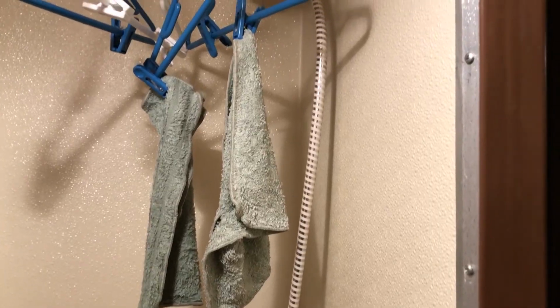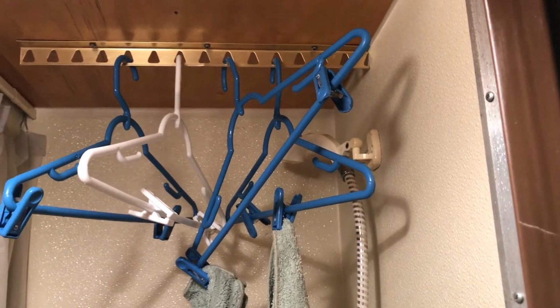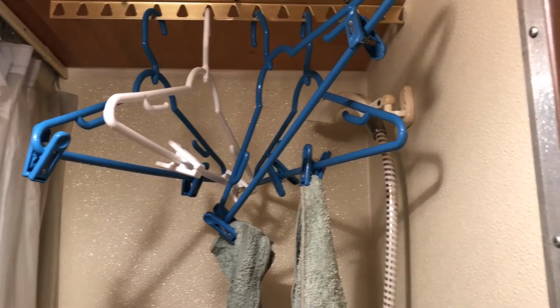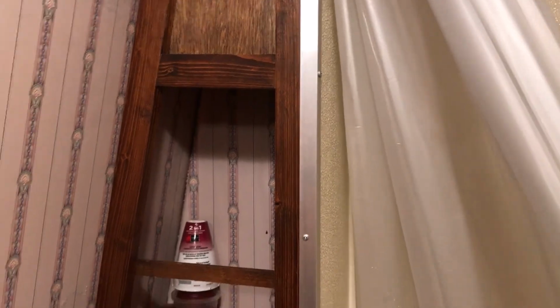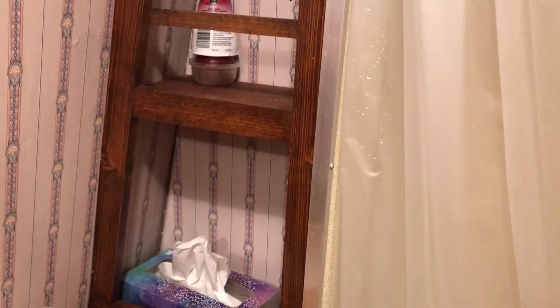One last spot is the bathroom. This is our little bathroom. It has a great little hanger rack right here in the shower, so it's kind of a dual purpose closet slash shower. My husband built this little cabinet off to the side. I've showed y'all this in a previous video, but it was kind of wasted space, so he built this little cabinet over here so there's an extra shelf and it just kind of holds things really well.